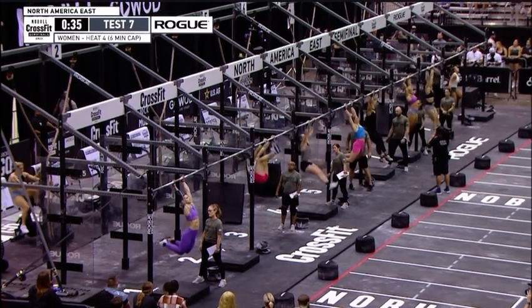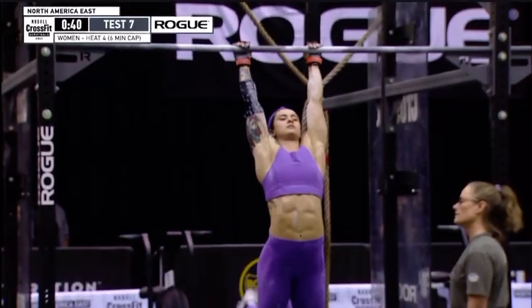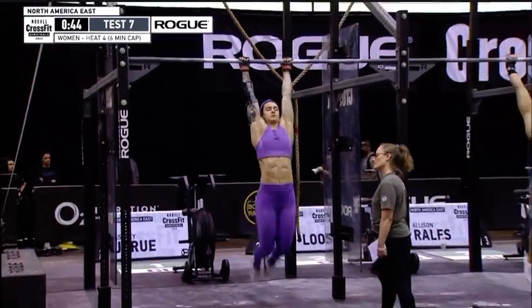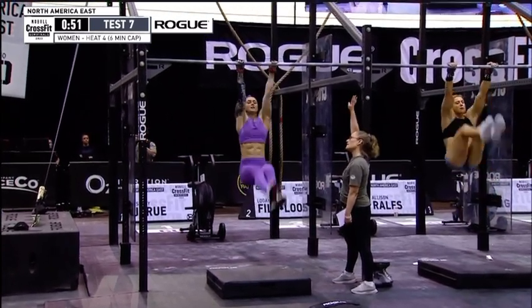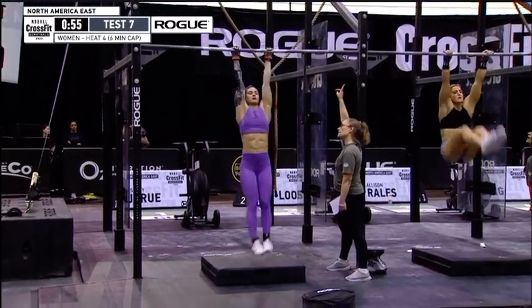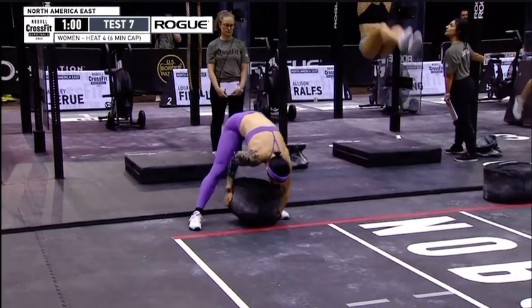Ashley Giroux at the bottom of your screen in the all purple was one of the first athletes to the 20 toes to bar here. After this, they have to pick up the 150-pound sandbag and carry it 60 feet. See that, it looks like tapered elbow sleeve on her right elbow. Didn't have that in the previous test. Now, it was that 4th and final rope climb that basically derailed her event.